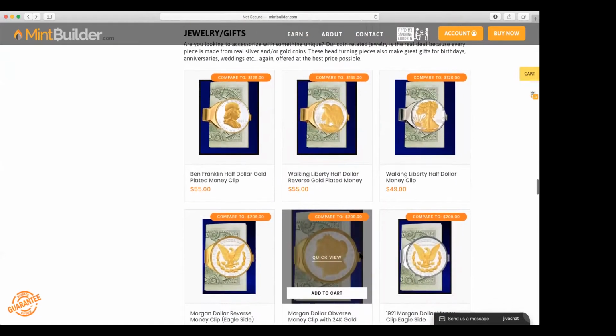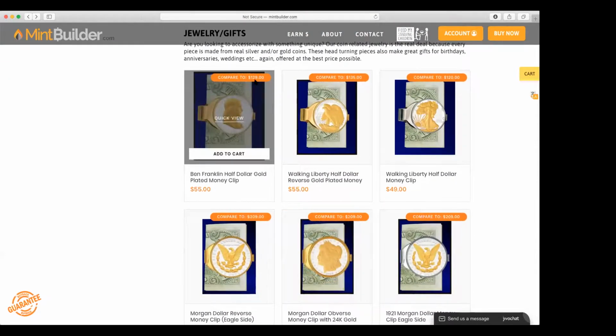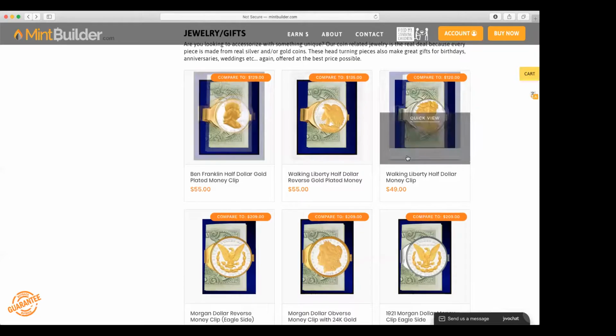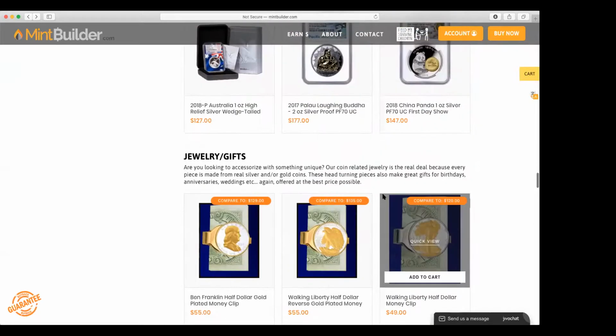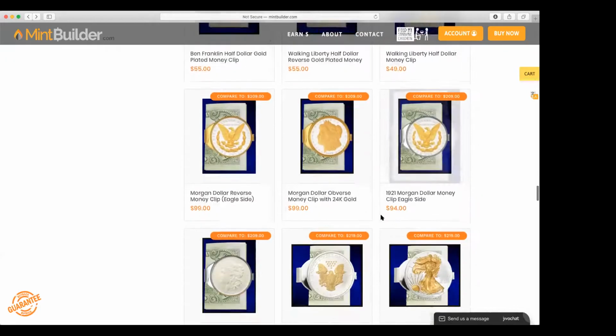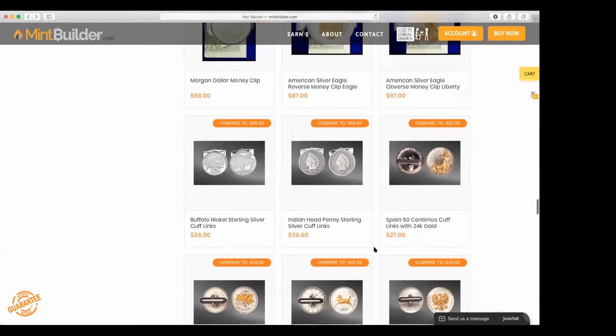Jewelry is no different. These money clips, this is the price you're going to see online, $129. You can buy it for $55. These are real coins inside there. Jewelry makes great accessories, something unique for yourself and for great gift ideas. I'm just telling you, birthdays, anniversaries, weddings, it's something different than just getting a gift card or cash or whatever else. It's something very unique, and people like it. So again, great idea for that.